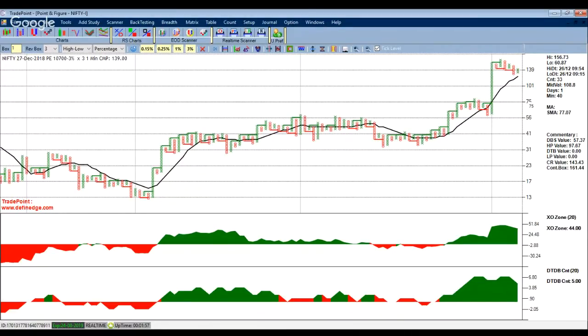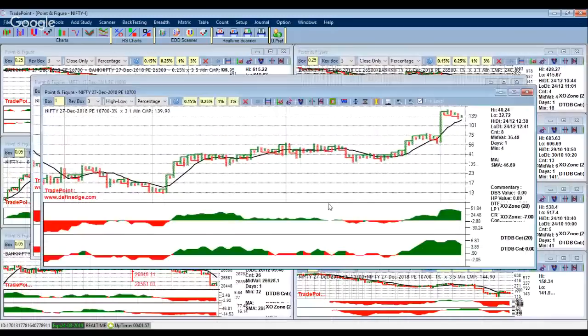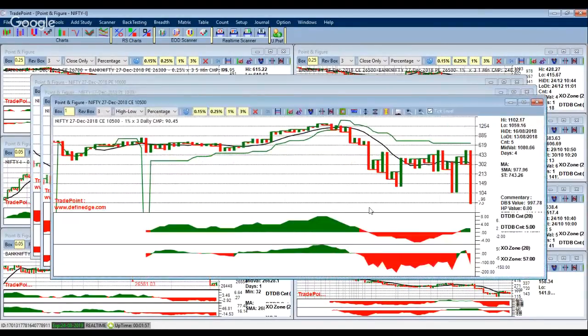But right now, this put is naturally in an uptrend because this is a deep in the money put. Now, if you look at the call charts, let's look at the 10,500 call, whether that is showing any signs of recovery. 10,500 is again in the money.